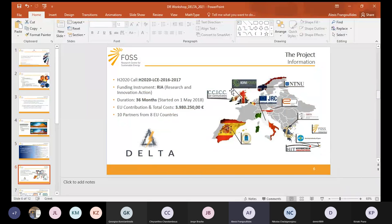All the aforementioned requirements are included in the DELTA project. DELTA is one of the Horizon 2020 core projects funded by Research and Innovation Action. The duration was 36 months, but we got an extension for 6 months. The cost was approximately 4 million euros. The DELTA project has 10 partners from 8 European countries.